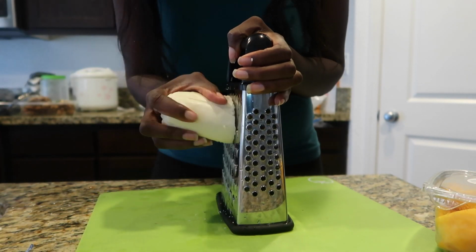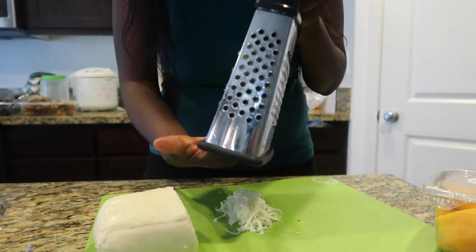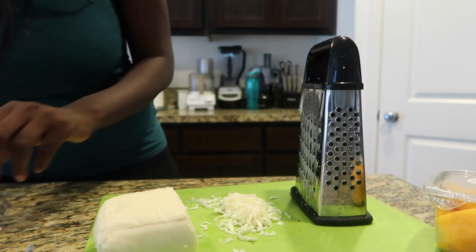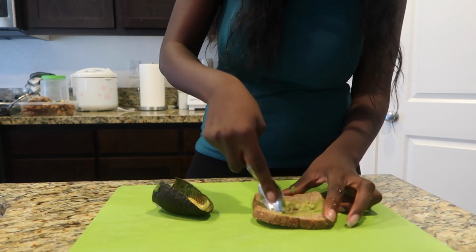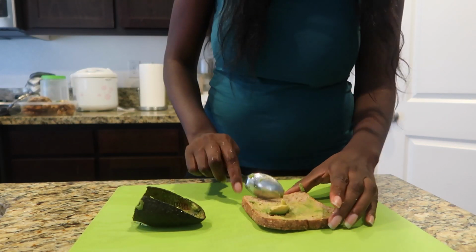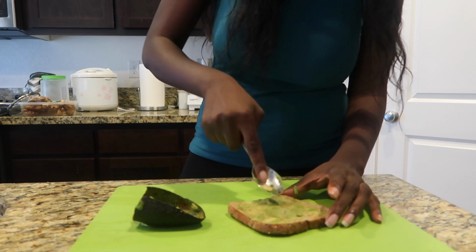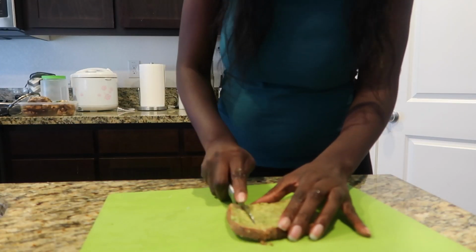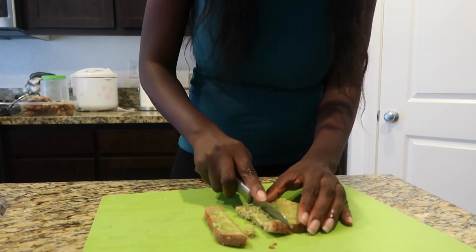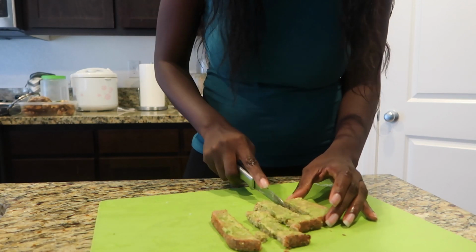And I usually just shred I count to 10, and that's how I measure it. I don't actually weigh it. And then I'm spreading the avocado on the toast. I do put the bread in the toaster first, just to have it warm and to make it a little bit firmer so it's easier for him to pick up. And today I decided to spread the avocado with a spoon, but you're welcome to spread it with a knife or anything you'd like to use.